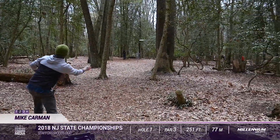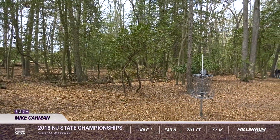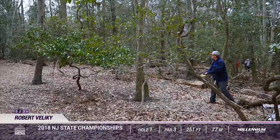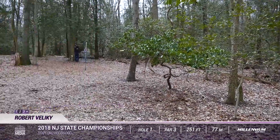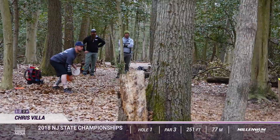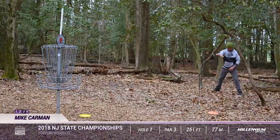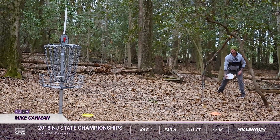So we have Mike here as he's just going to try to flick that, and just a little early, fades on him a little bit. Should be a makeable putt. So we have Rob here. He's got a little bit of work, but he'll be able to run it. Connects to metal, but not quite high enough. And not enough for him as here's Villa trying to save his par. He just couldn't get the height on it either. Yeah, it's just a little low for him. So he might be losing a stroke to the card here.